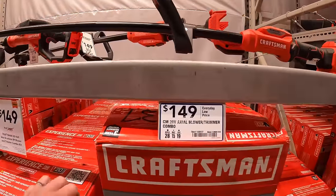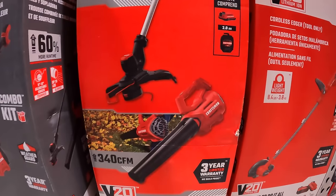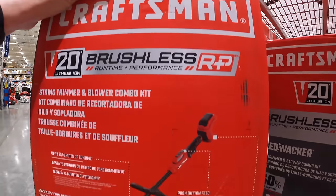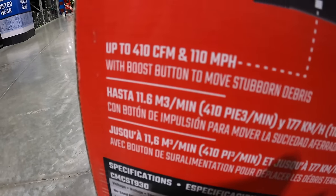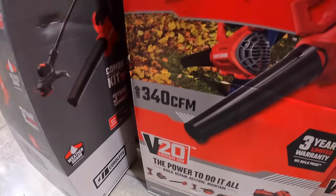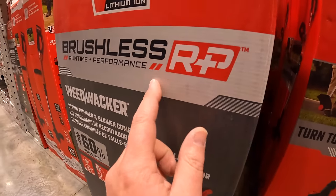Or $149 for the axial blower and trimmer combo. This one is not brushless RP. This one is just their regular ones. This kit comes with a 2-amp-hour battery and a charger. Can I see what the... This is the brushless RP. This one is 410 CFM or 110 miles an hour. That is for the blower. And this one is 340 CFM. So there's a big difference between these two, and they're both the same price. So I would get the brushless RP ones while it's on sale.